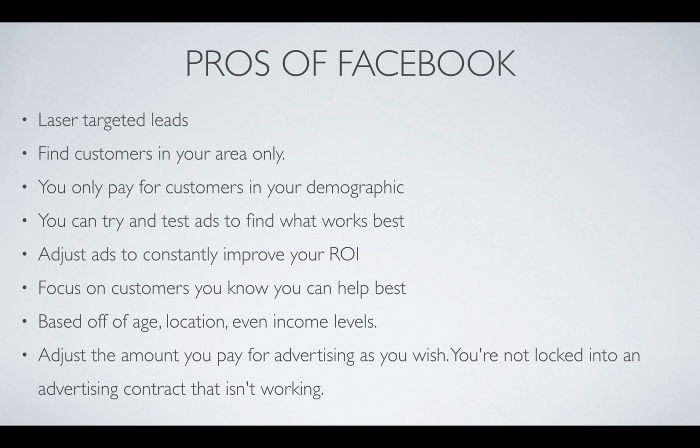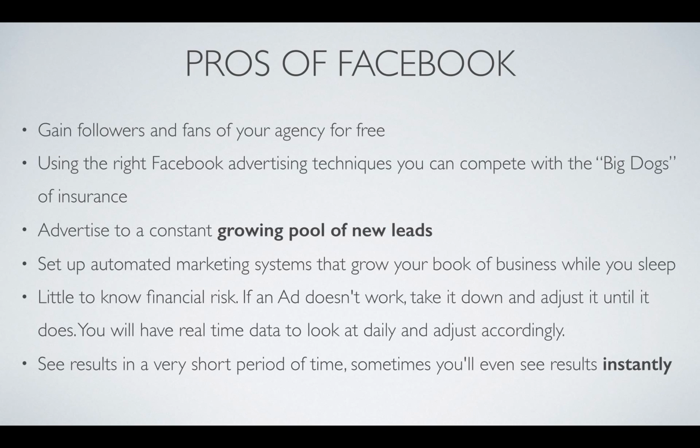And when you have plenty of work and you guys are super busy and you're writing new premium every day, you can turn down that faucet a little bit and turn down those marketing dollars, and turn it back up whenever you need leads again. That's one of the great things about Facebook. You're not locked into an advertising contract that isn't working, like so many of us have experienced before.